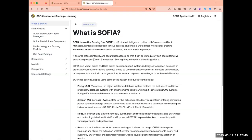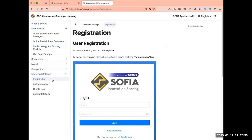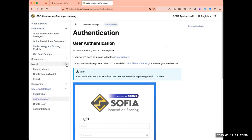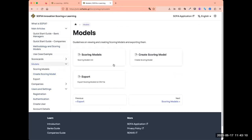You can access the e-learning by clicking this button, and you can see that we have embedded a quick start guide for companies and bank managers. We have embedded information about the methodology and the scoring models. And of course, not only that, we have guides on how to register, how to authenticate, how to create a scoring model, etc. So this environment is specifically designed for the users to easily find the information they want. It's available also in English and in Greek, and you can see any information you want about SOFIA.